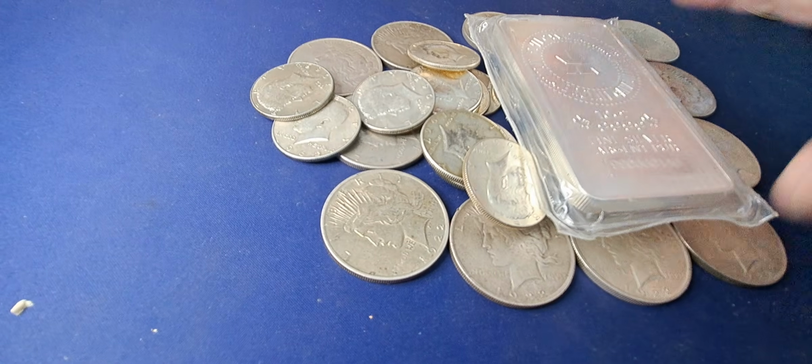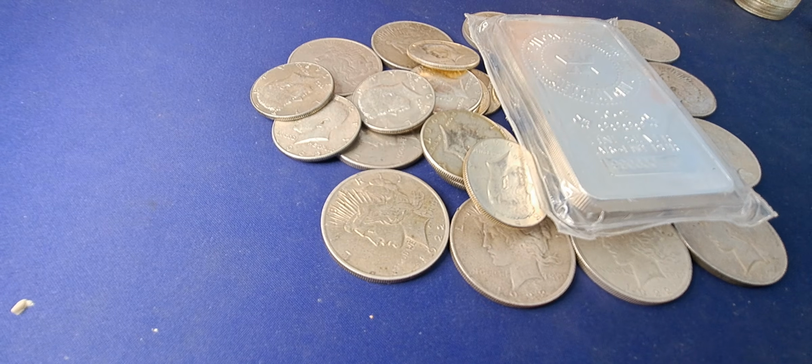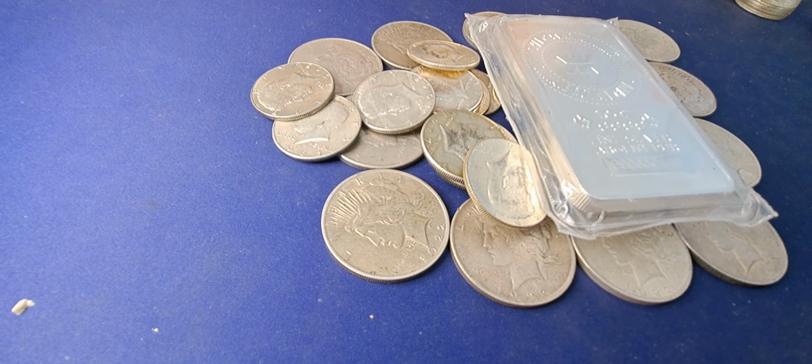Last week, that girl who comes and buys 2 or 3 ounces from us every single week, the girl who works at the high-end restaurant, she got a 10-ounce bar for a tip. Instead of giving her cash, they knew that she collected silver and stuff like that. It was the 10-ounce Royal Canadian Mint bar.